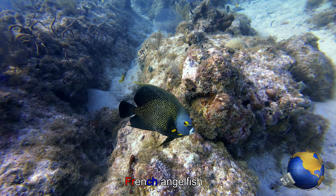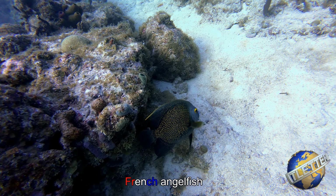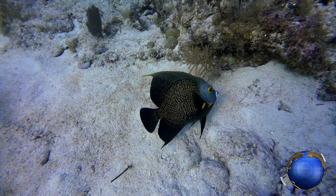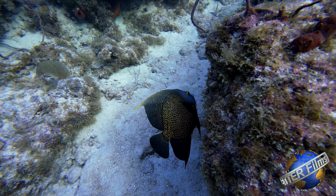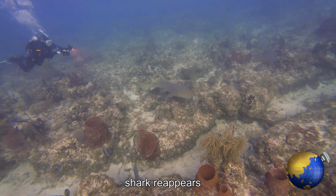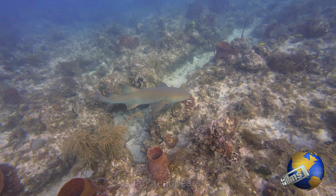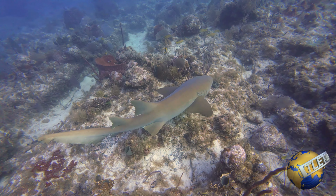The beautiful French angelfish is usually found at depths of less than 15 feet or 4.5 meters. It lives in coral reef areas that offer shelter from nocturnal predators. It was welcome when the shark reappeared, as it was wonderful to watch it swim about so gracefully. Obviously, if it was a great white or bull shark, then its presence would not be so welcome.